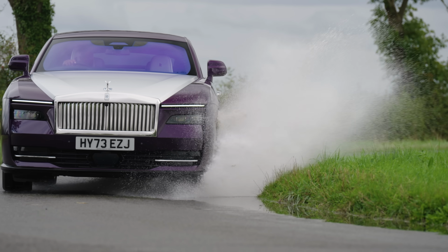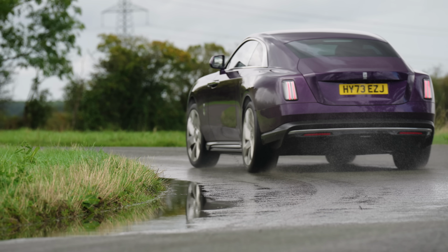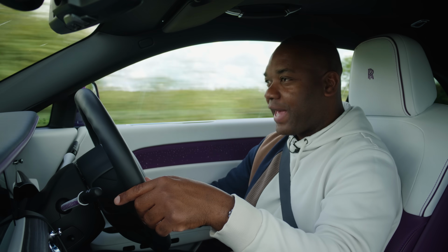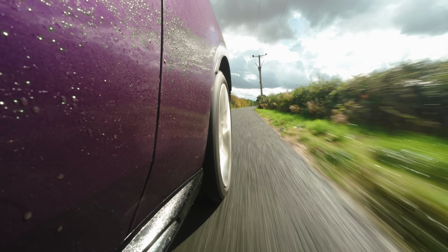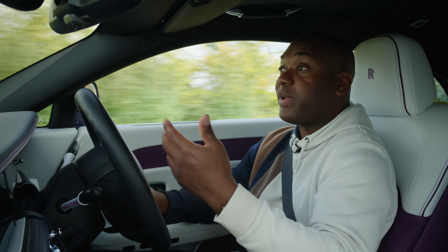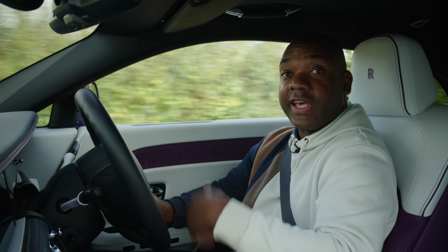And while the Spectre might be quite affordable compared to a helicopter, when compared to a regular car, it really isn't. Prices start at £330,000, but they will go north of 400 grand when you start to add some options, which you probably will. However, it's pretty cheap to run by Rolls-Royce standards. You can plug it in at home and brim the thing for less than a tenner using cheap electricity.